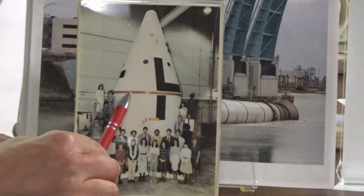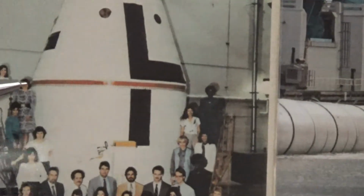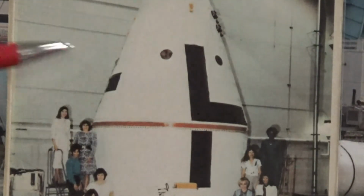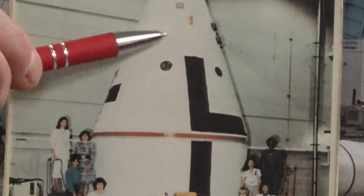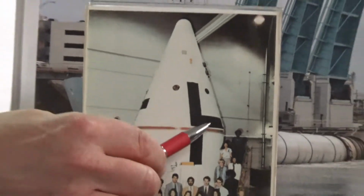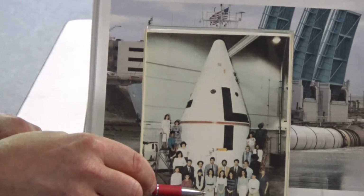So there was an ordnance ring right here at the bottom of the frustum, and when that ordnance ring fired, that is what let the main parachutes come out of the deployment bags. So the drogue parachute is connected to the top of the frustum. And when the whole booster is under the drogue, it's decelerating. The drogue goes through 3 stages of inflation, from small to medium to full inflation. And then this ordnance ring would fire, and it would separate the frustum from the rest of the booster.